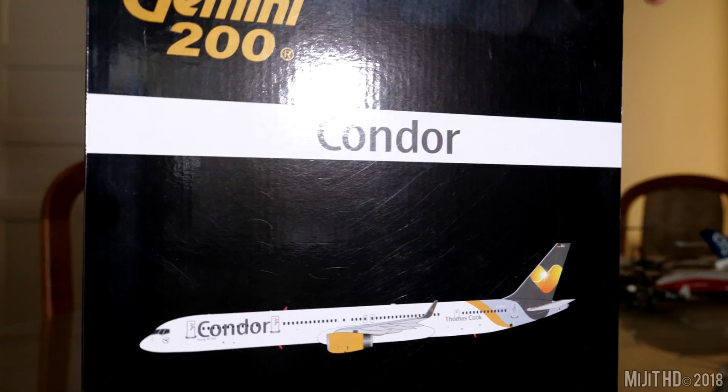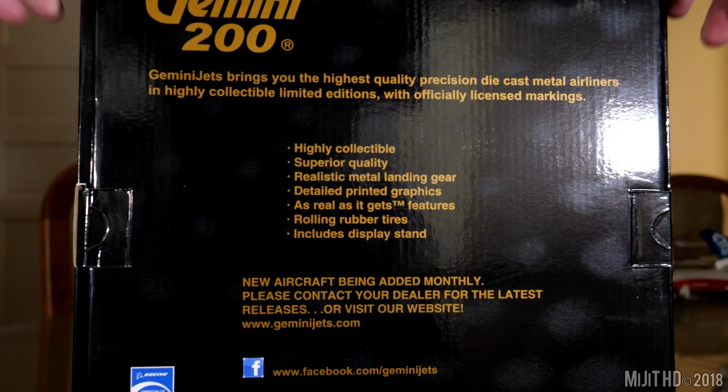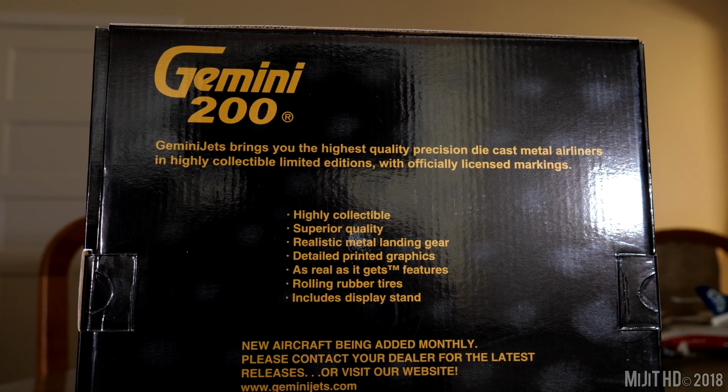Apologies if there are any major reflections, and if I do get in the way sometimes of the lighting, because they are just off to the side of me. You can see the reflections on the box of one of them.